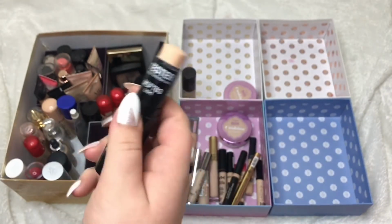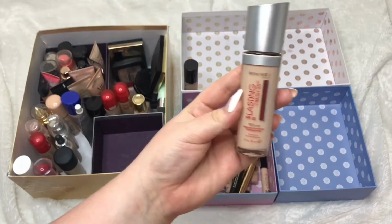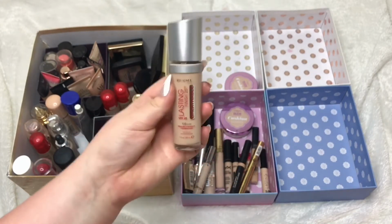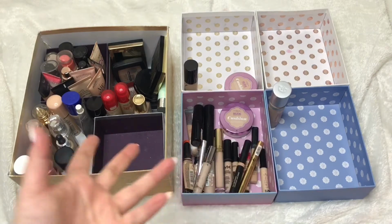I'll definitely be keeping them because they are amazing. They are really, really good, and I am obsessed with them, so I'm definitely keeping those. I have the Rimmel Lasting Finish 25-Hour Breathable Foundation in Ivory. This is quite new for me, and I haven't really had a proper chance to try it out yet, so I'm going to put this in the trying box.